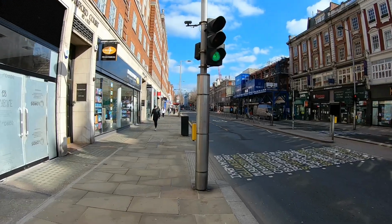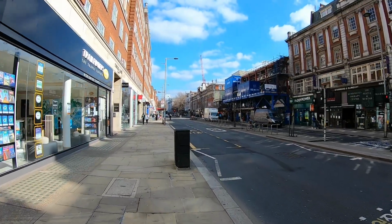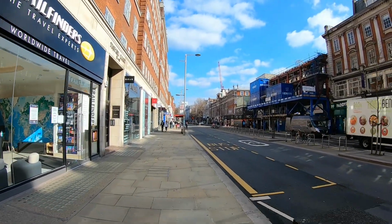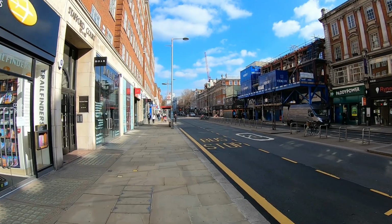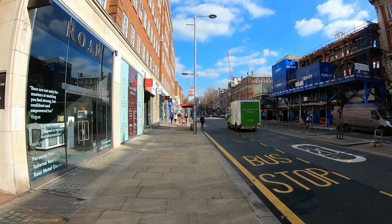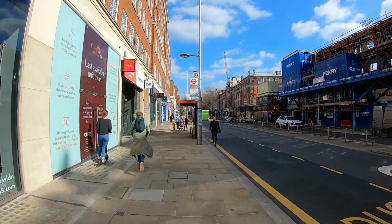And here we are on High Street Kensington, very nice. Got very fond memories of cycling down here at rush hour on my way to university and getting crushed between buses. Really fond memories. But yeah, we're just going to head down here to Whole Foods, which is a very expensive but very nice shop here in London. I'm going to go grab some lunch.